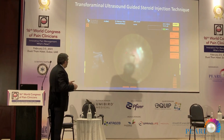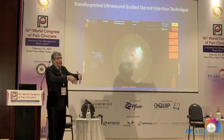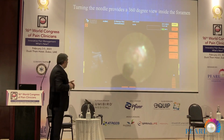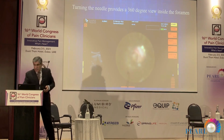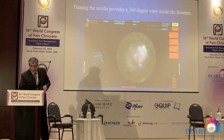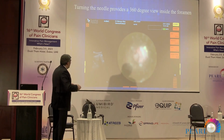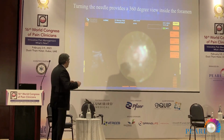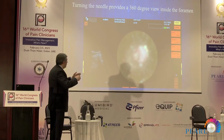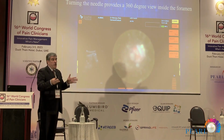This is where you're going to see everything in the foramen. This is the artery, this is the vein, and this is the nerve. You see the vessels just above the nerve. You see the pulsating artery, and the nerve is right here underneath the artery. With the bevel of the needle, you can turn the needle right and left and have a 360-degree view inside the foramen.